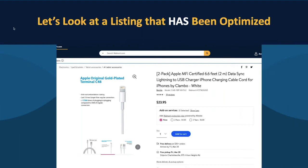On the flip side, here's an example of a listing that has been optimized. First thing I will show you here is from a categorization perspective, you can see it's under electronics, iPads and tablets, tablet accessories, all tablet accessories. So not only are they categorized correctly, but look at the quality of these images. You should be able to make a purchase decision off of images alone. So the fact that they have images with very good infographics overlaid, this is an Apple original gold-plated charger, anti-rust, lasts 5 times longer than a regular connector. That is some very, very well represented positioning based on the listing, based on the images alone.